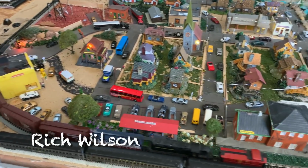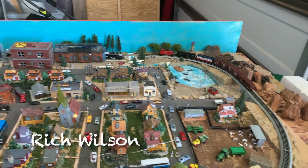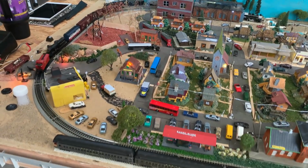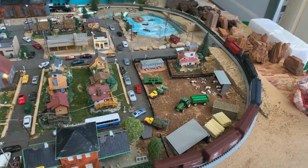So this is Rich Wilson's little N scale. Well, that gives me a lot of ideas. You've been talking for years about building almost this exact thing. Right, just inside of a coffee table where it would have glass over the top that you can watch the train run around. And in N scale, you can get away with that. Oh, sure. It looks like Rich has been having a lot of fun here.